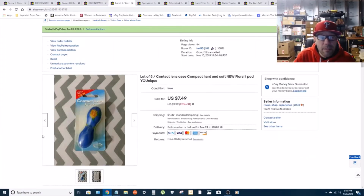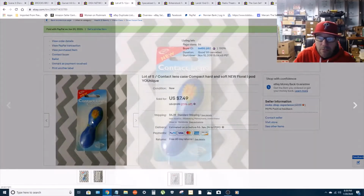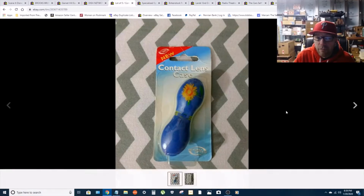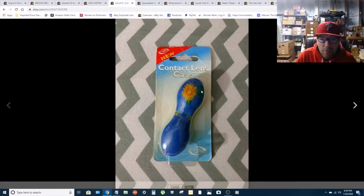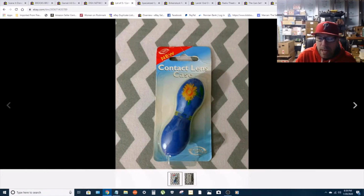And I picked these up at the bins a really long time ago. I got gray ones, and then I got these floral pattern. It's like a little sunflower. But these are contact lenses. I have my daughter test them, but I believe she tested one of the gray ones, and she might have got a bad one.